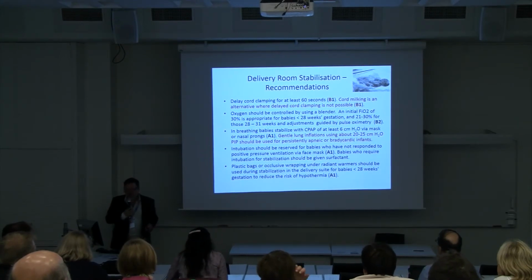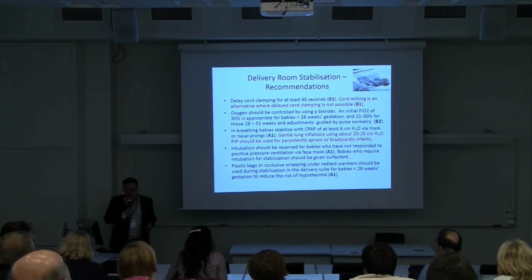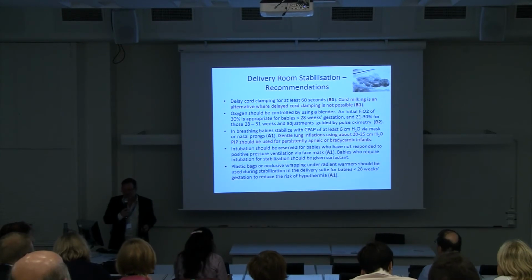Intubation should be reserved for babies who've not responded to the above measures, and we shouldn't be prophylactically intubating tiny babies. But babies who do require intubation should be given surfactant. And we should do all of the stabilisation with the baby inside a plastic bag under a radiant warmer in order to prevent heat loss.